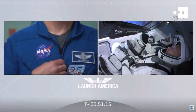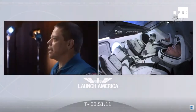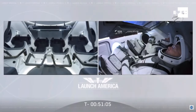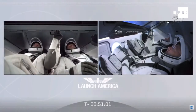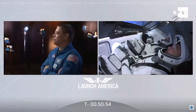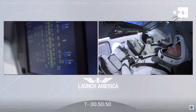Really, my role on the Demo 2 mission is to make sure that we get this vehicle tested and evaluated so that we can move on to more operational missions at the International Space Station. We've got a lot of objectives on board the vehicle that we need to accomplish to really make sure that it's good to go. We'll make sure all those systems are working during the test flight so that the future missions will have them available even if they don't plan to utilize them.